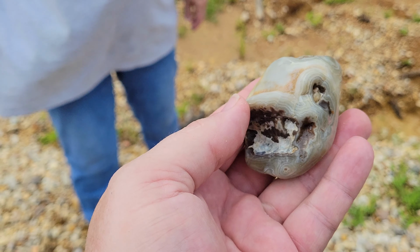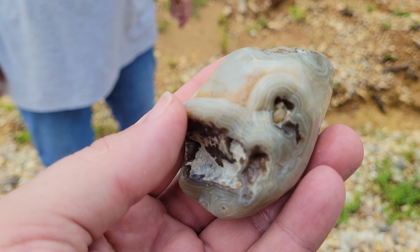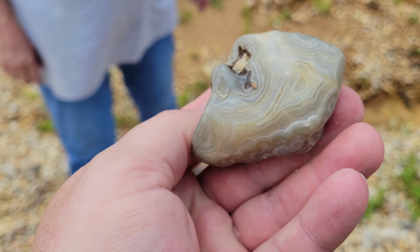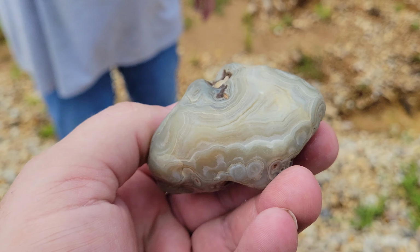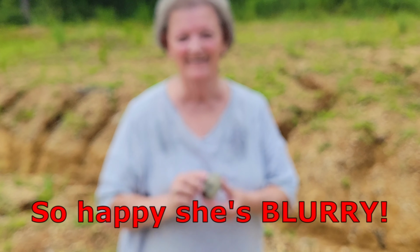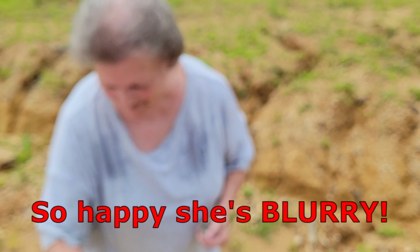That's the biggest, best agate of the whole trip. My gosh, look at the detail in there. Yep. I don't think we're going to beat that one. I win. You win. You wow. Win. That's crazy. Yay. Happy birthday.